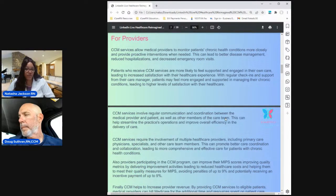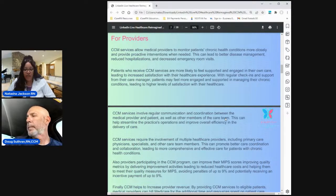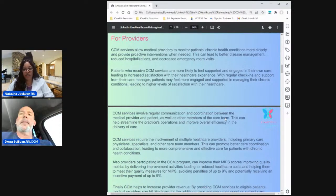For the providers, CCM allows the providers to monitor the patient's health condition more closely. And patients who receive CCM services are more likely to feel supported because they know that they can reach out to their care managers and have that regular communication. Every month, the care manager reaches out to that patient and discusses their condition, and so that ensures that the patient is involved in their care. And this can also help to streamline the practice operations and improve the delivery of care.